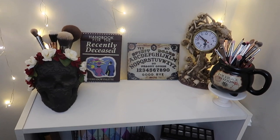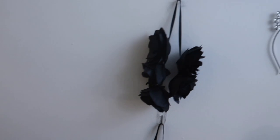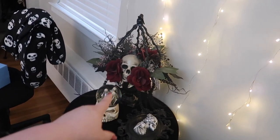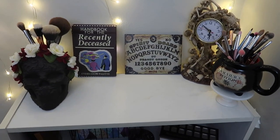And then up here is kind of the same. I think I'm gonna rearrange some of these decorations soon. I've got some other cute headbands I could display. I also have this stuff. I'm thinking of maybe switching this over to here and moving some of these over there. So yeah, but that's gonna come soon. But for now, I just kind of left it alone.